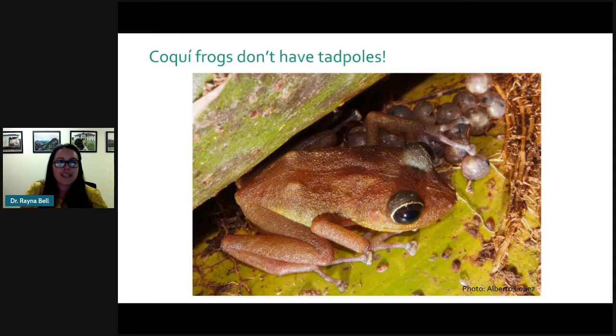So instead, coquis lay their eggs, and here you can see one of the Puerto Rico species. This is actually a species that lives in caves in the southeast of the island. It's called Eleutherodactylus cooki. But here you actually see a male guarding a clutch of eggs, and a baby frog will venture out of that egg directly. So they completely skip the tadpole life stage, unlike most frogs that probably you're familiar with.